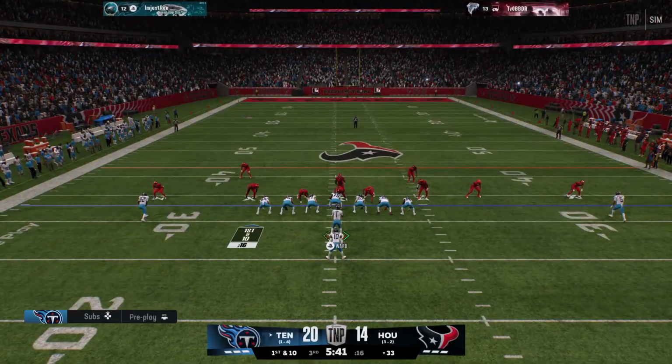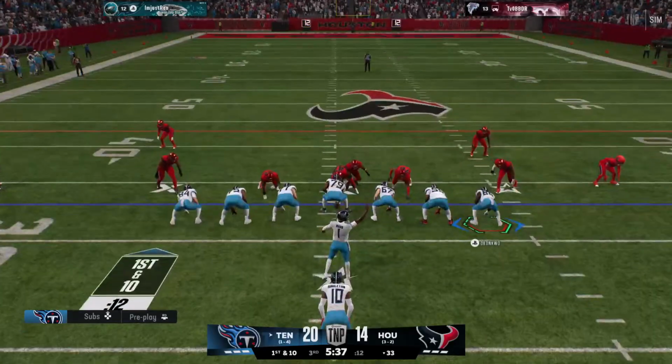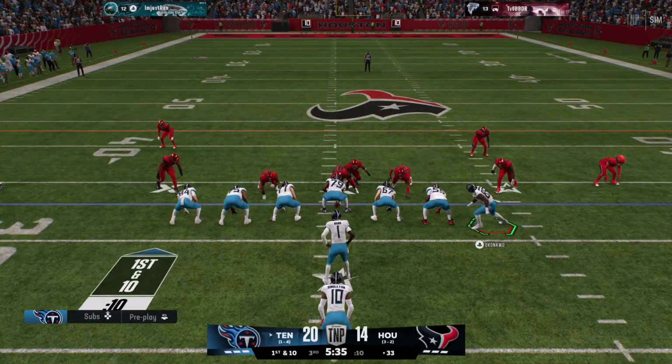19 right. Panther left 18. 5 Warriors 17. Rig alert. Rig alert.